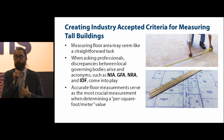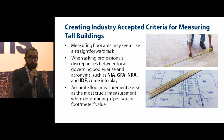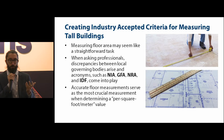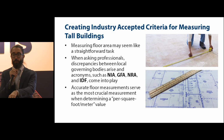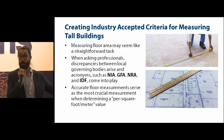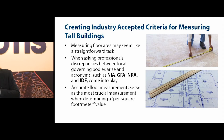I usually work on sustainability. When you have to assess the sustainability of something, you're looking for the energy consumption per square meter or per square foot of that building. The problem is that if the way you measure the square foot in this building is different from the way you measure the square foot somewhere else, the resulting number doesn't make sense anymore.